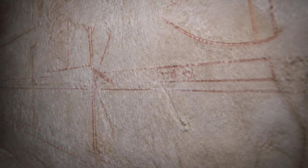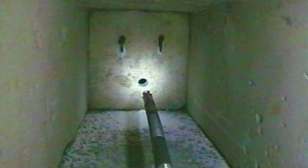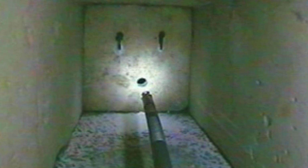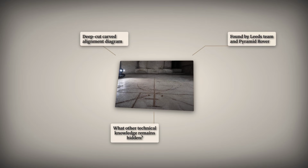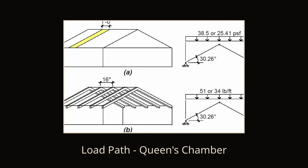What follows in the deeper shaft inscriptions is stranger still. When the second robot, the Pyramid Rover, operated by a team from the University of Leeds in 2002, pushed through Gantenbrink's door and into the small chamber beyond, it found another door, sealed, intact, and on the floor of that chamber, something that changed the conversation entirely. A set of markings on the floor, not painted, carved, deep-cut lines arranged in a pattern that the University of Leeds team's engineer described in their preliminary report as consistent with a load-bearing alignment diagram. A diagram showing where weight is supposed to rest, where force is supposed to be applied.